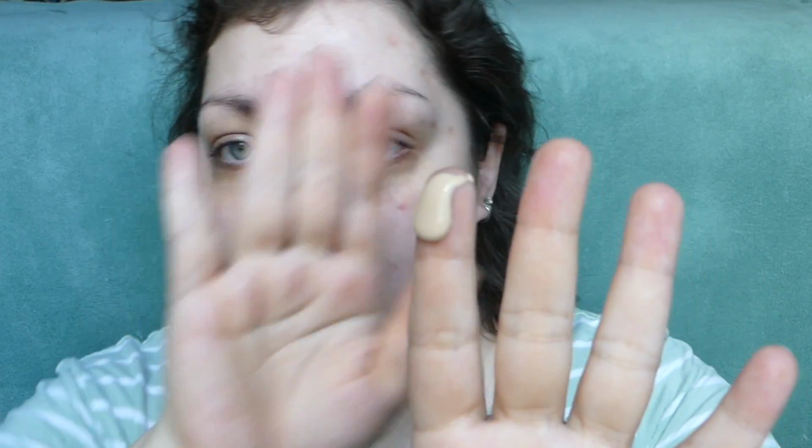Alright, so we are going in with no primer today. Face has been washed and moisturized though. I don't know why I feel like I should give this a shaking, so I'm gonna go ahead and do that. One thing, unfortunately, these do not come with a safety seal, so a lot of the ones in Target anyways had definitely been opened. Ooh, yeah, that smells like sunscreen. There you go, there is the consistency.